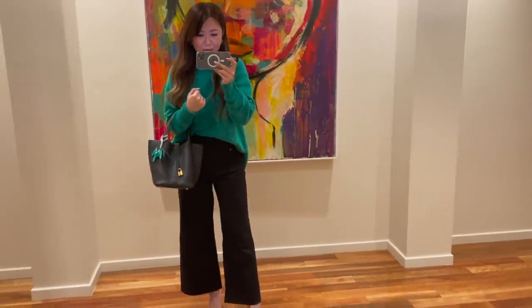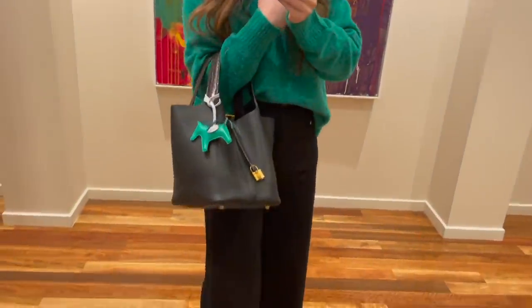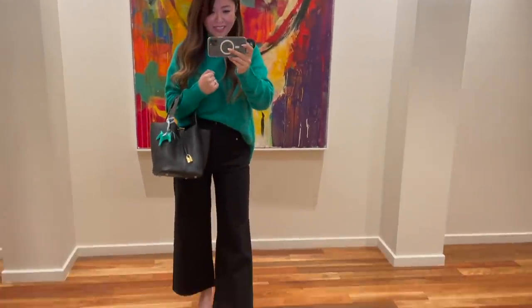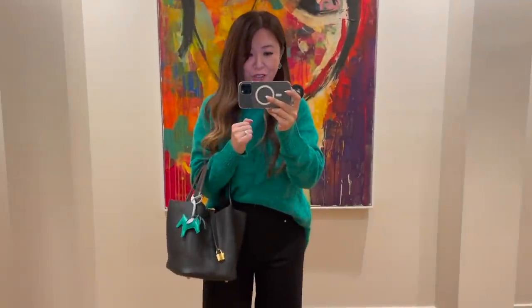And I am carrying my Pikkerton 22 Touch, because it has a touch of alligator. And look how perfectly my new Rodeo matches with my entire outfit. So that's my look for today, and I'll catch you soon.